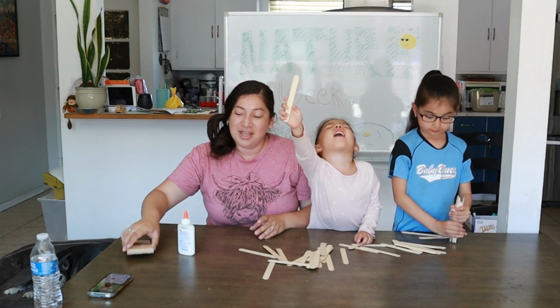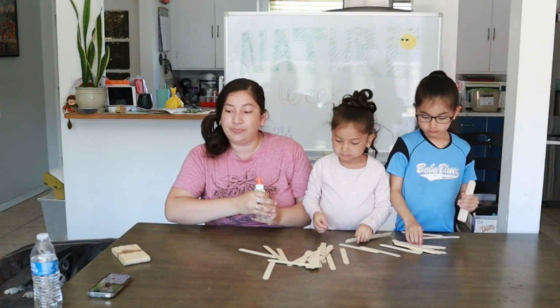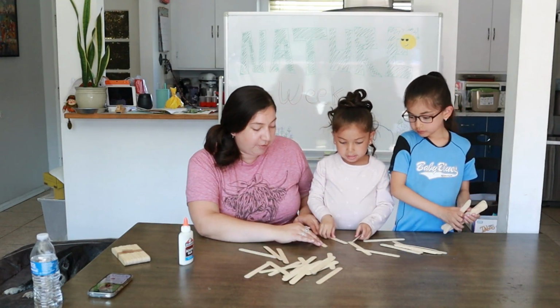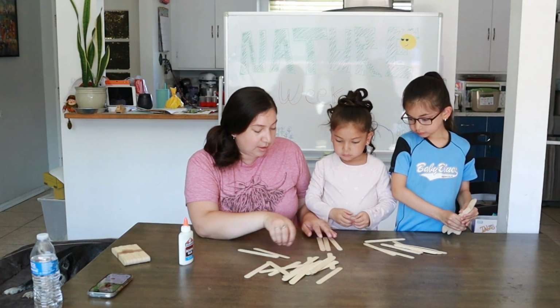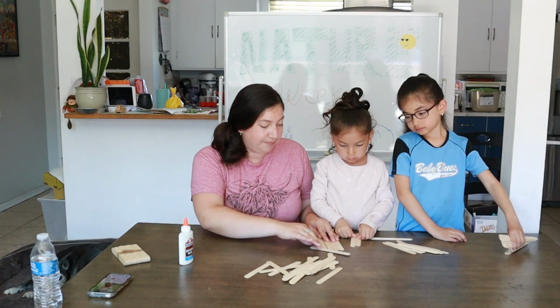And I think the baby just woke up. Okay, let me get them started. I was trying to do this before she woke up because of the glue. So look, we're going to make a square. But first, we need to make the bottom. So we're going to glue one on top and on the bottom, okay?